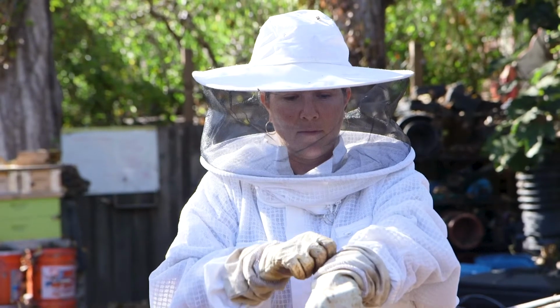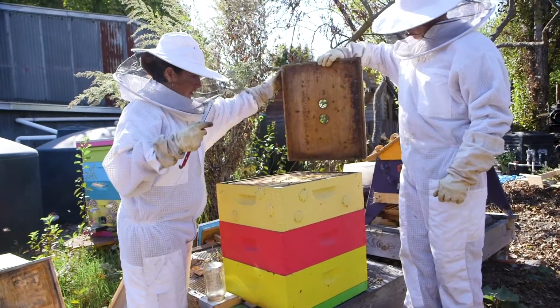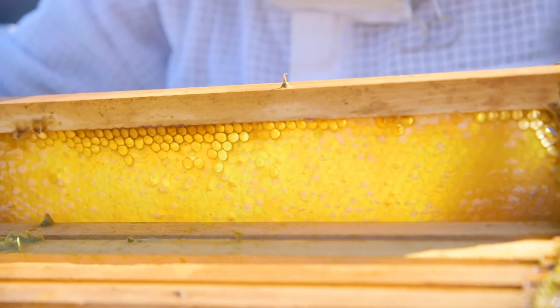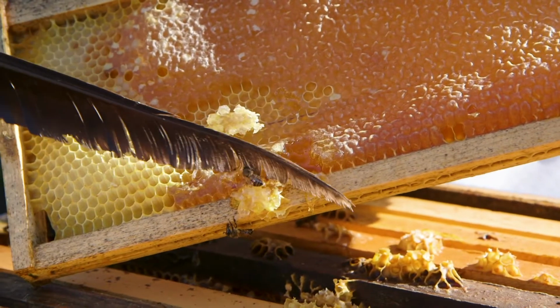I love bees, so I want to help them. They have been in my life for about 9 years now. We started an urban farm in Berkeley. At the beginning, it was more of a hobby. This is great, there's tons of honey in here. Sweet. I'm only gonna take a little bit, babies.